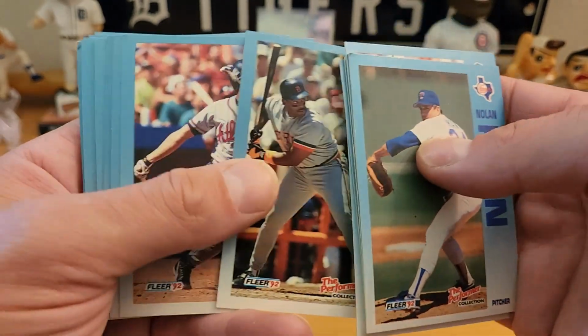Let's try and get through a whole bunch of these all-star cards. Got Magic, Charles, Joe D, David Robinson, Hakeem, Karl Malone, Drexler, Mullen, Hardaway, Stockton, Hornacek. Very cool. Running out of space to put things.